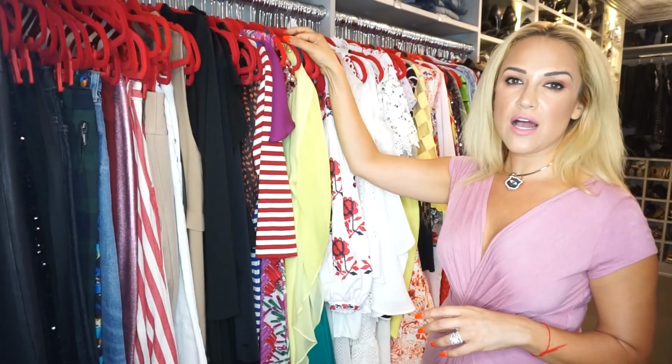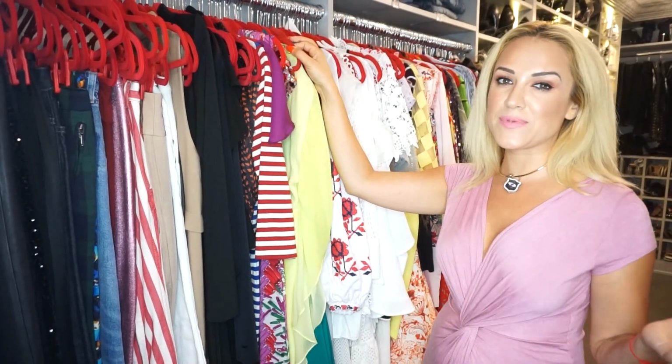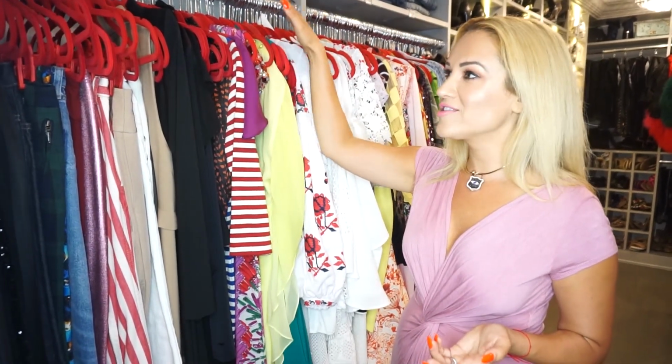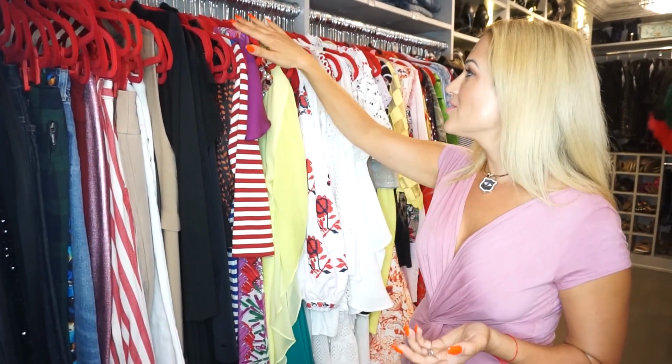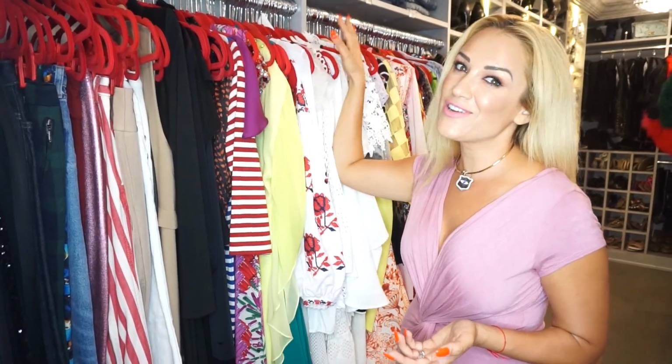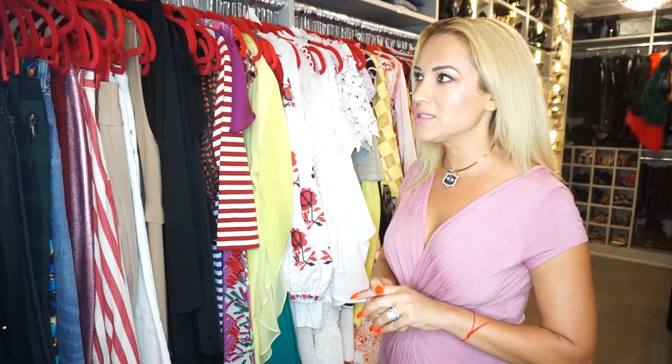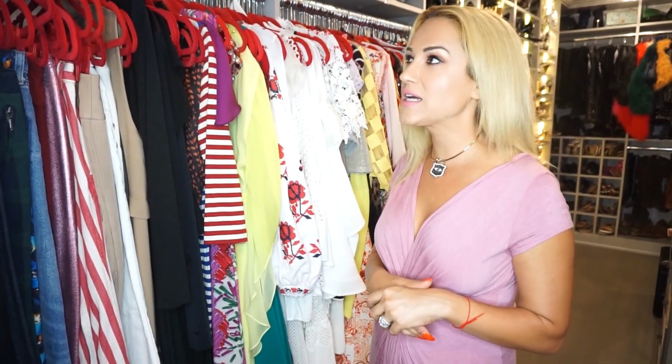I also love these huggable hangers. My company is called Misread Inc. and my website used to be Misread. Misread is definitely my alter ego and the name of my company, so I like the pops of red in everything, so I decided to do the red hangers. I changed all my hangers a couple of years ago because even though this closet seems ginormous, believe it or not, I'm running out of space.